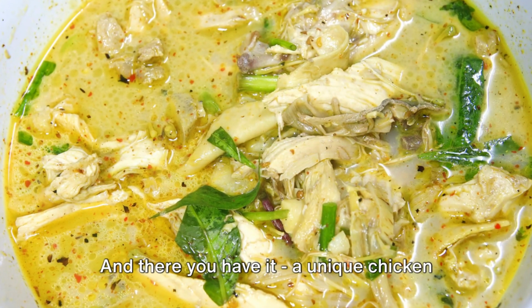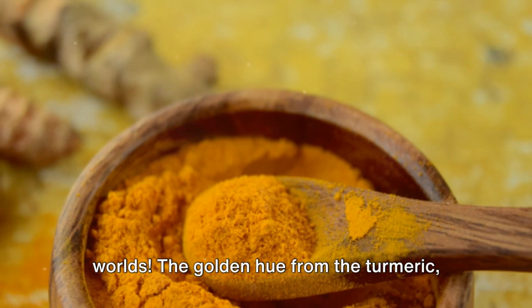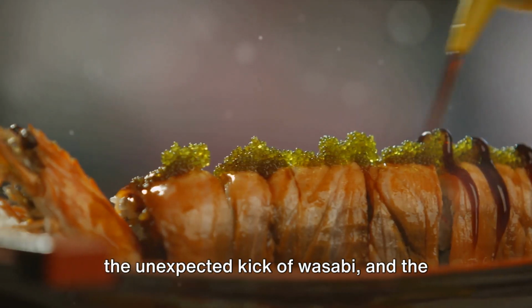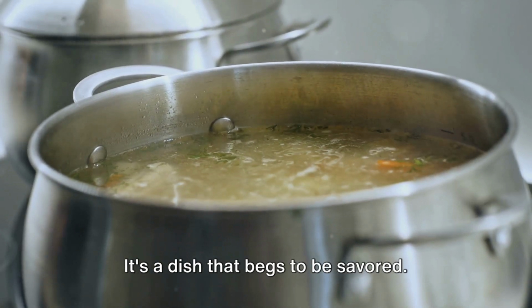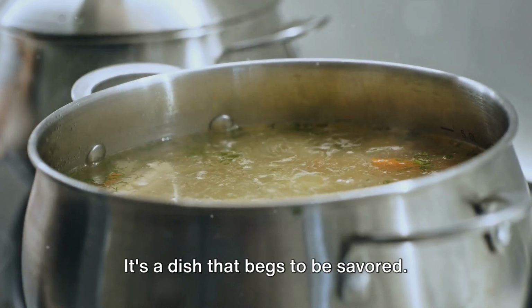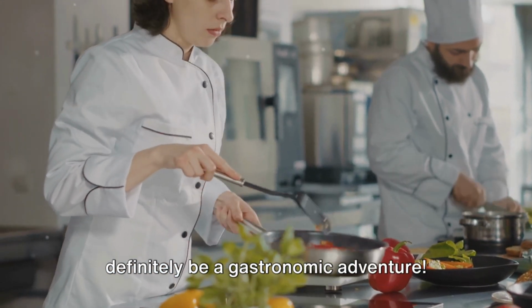And there you have it, a unique chicken curry that combines the best of both worlds. The golden hue from the turmeric, the unexpected kick of wasabi, and the comforting aroma of curry filling the room. It's a dish that begs to be savored. With this dish, your next meal will definitely be a gastronomic adventure.